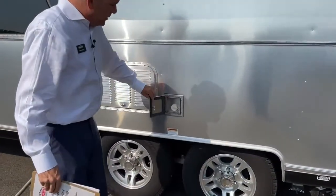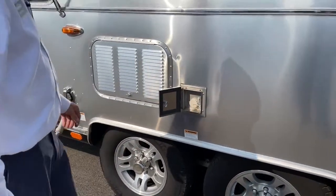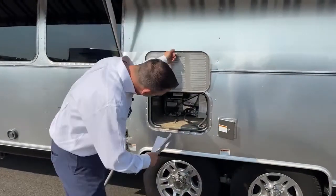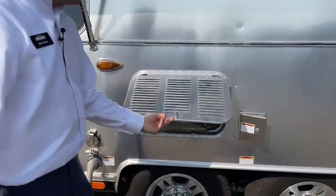This is a tank fill. If you're not going to use water pressure and you want to throw it on here, this is how you fill your tank, that 54 gallons of fresh. You also have a little access to your refrigerator right here. So if you need to get any service or anything like that, that's where you do it, at your Dometic refrigerator in there.